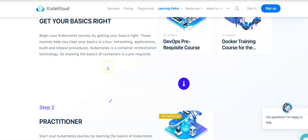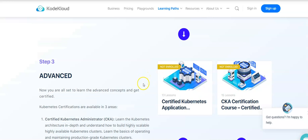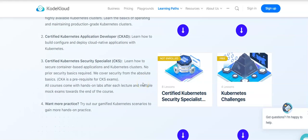Usually the way I prepare is I take a course, let's say it's Kubernetes Security Specialist. I do a complete run through all of the labs. I do it 2-3 times, and then you're pretty much ready.